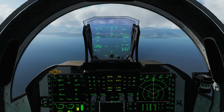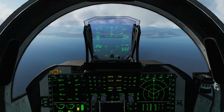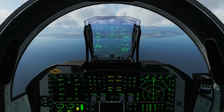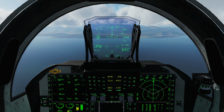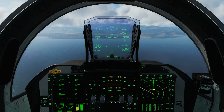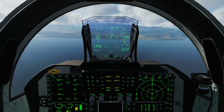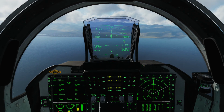Almost there, almost, yes, and we have aligned ourselves towards the runway. So here you can see our glide path has been aligned to the runway, and I'll be landing this aircraft shortly. My speed is 300 knots, and I'm diving. My altitude is 3,500 feet. So we're straying away from the runway.